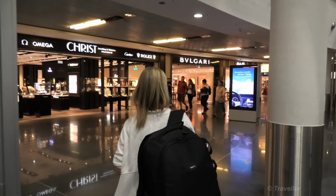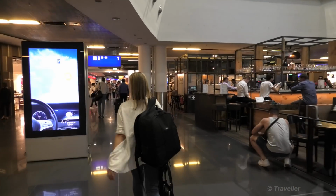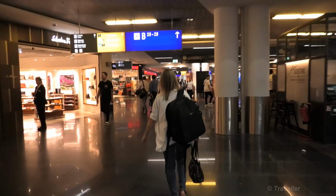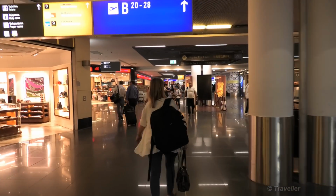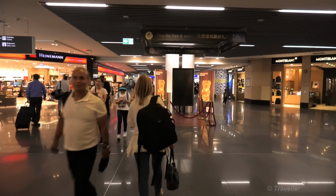No, let's just find the gate first so people can see what the walk's like. And then if we have time, we'll take some photos around the airport too. This is basically so those of you who are going to be making this journey or a similar journey know what kind of walk you are going to be doing.